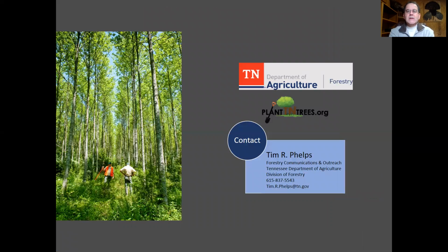So again, I want to thank the Tennessee Department of Agriculture Division of Forestry for providing many of these slides that you've seen today. It's interesting, if you look at the photo off to the left, that's actually a hardwood plantation. I believe that's tulip poplar. And these trees appear to be about 20 years old. So you can see that you can have success. Notice all the undergrowth, which is very favorable for wildlife. And you've taken an open area, a field, perhaps pasture land, and planted it back to a healthy, productive forest.